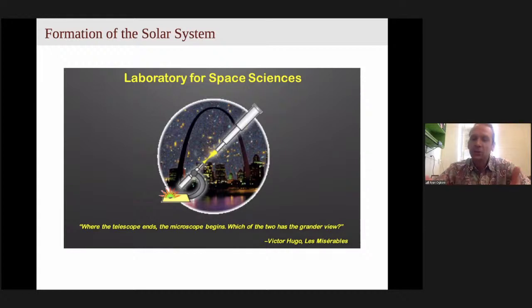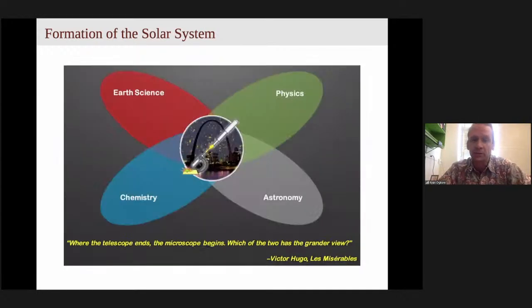And if you ask me this question, I'd say, well, the telescope has the grander view, but the microscope has really the more precise view, which tells us a lot of amazing things about the formation of the solar system. So another thing I really like about this field where we study actual solar system materials is that it's incredibly multidisciplinary. So we have to know astronomy, physics, earth science, chemistry, nuclear physics, all of these things, and no one person can be an expert in all of these things. And so it's very collaborative.